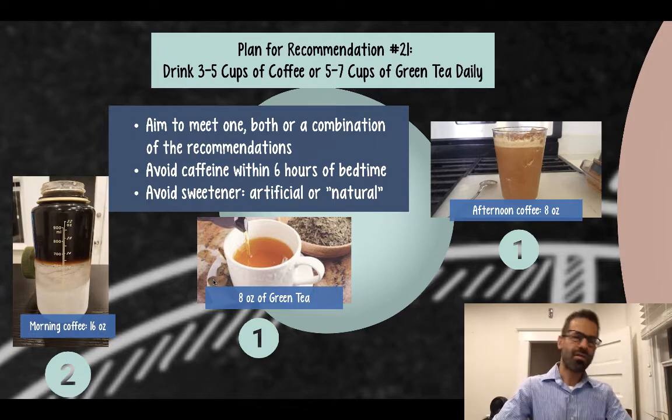When designing your schedule for consuming coffee and green tea, I recommend that you avoid caffeine within 6 hours of bedtime to ensure you have adequate sleep. And I recommend that you avoid any kind of sweetener. I'm talking about honey, agave nectar, erythritol, stevia, Splenda. And just because I didn't say it doesn't mean you're okay with taking it. It's anything. Unless you're going to dunk a whole fruit into the coffee, no sweetener at all.